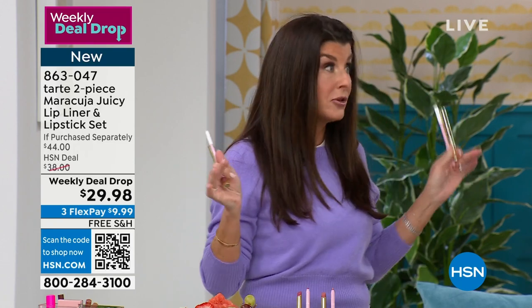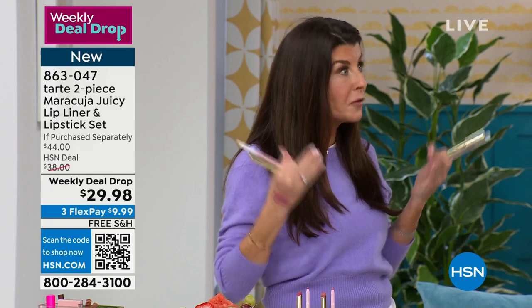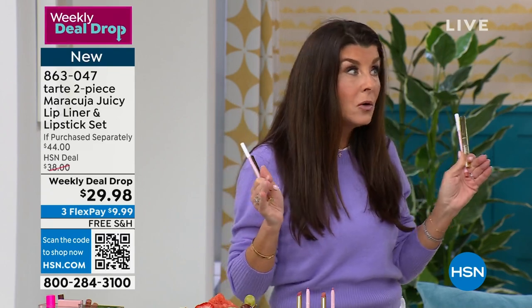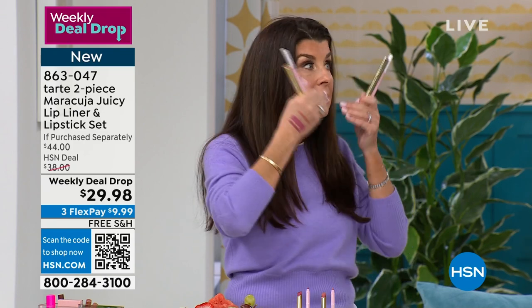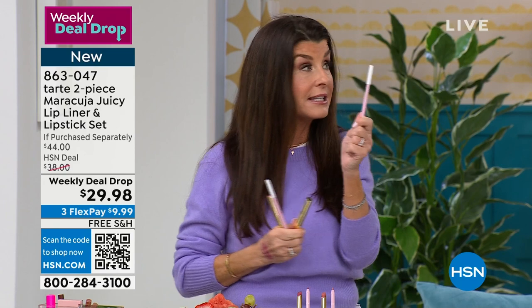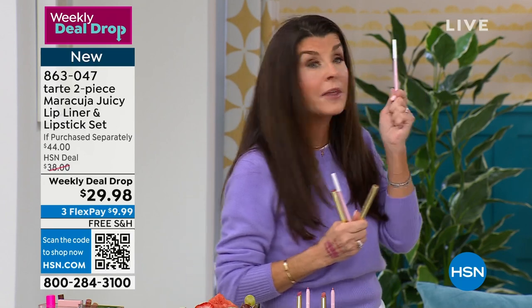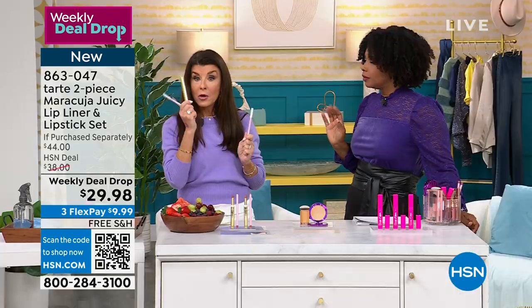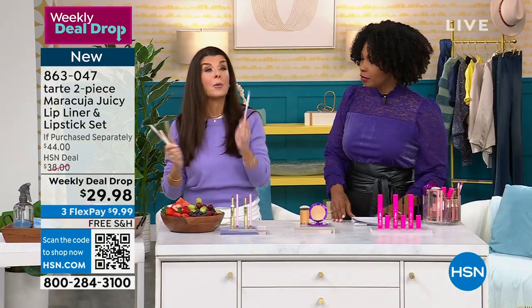Back in the day, 100 million years ago when I was acting, the first thing the makeup artist would do would be line the lips, because that's framing the face. But as we get older, I've got a few of those little feathery lines. This is the miracle because this is going to plump. When did you hear about a liner that has a plump? Never. We've heard about the juicy, but what about the liner?